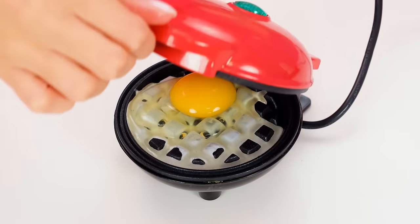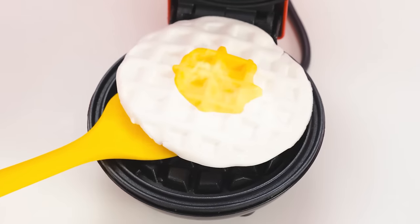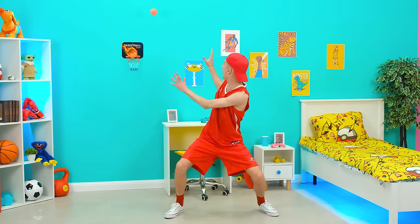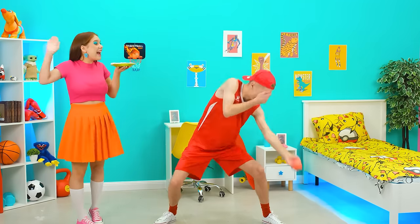Perfect! Let's cover it and wait for it to cook. It's done! Now we need to put it on a plate and serve it to Alex. He'll love it for sure. And now, Alex is the best player! Oh! The Basketball World Cup!